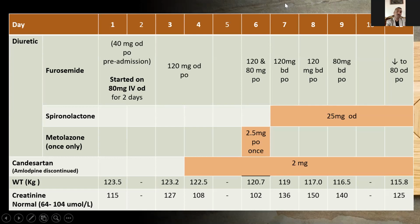So obviously, I will go with IV furosemide for 48 to 72 hours. I wouldn't mind if the renal function deteriorated a little bit, because I will know this is going to be normalized days later.